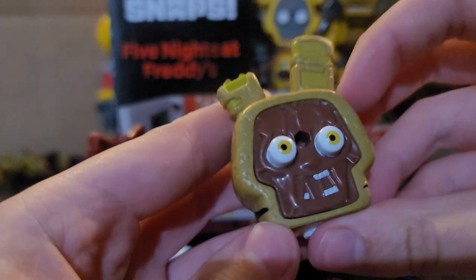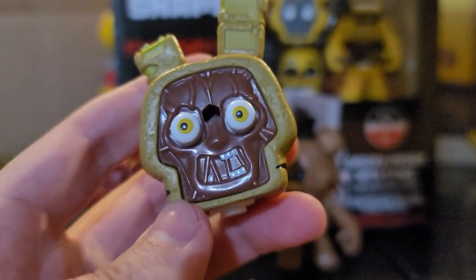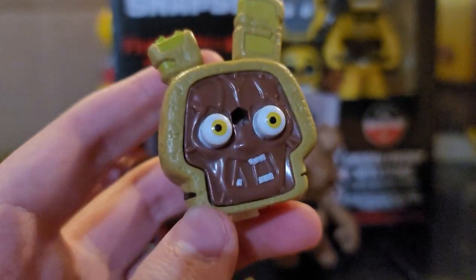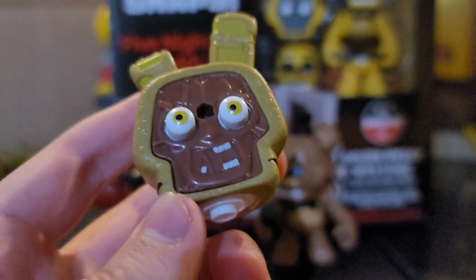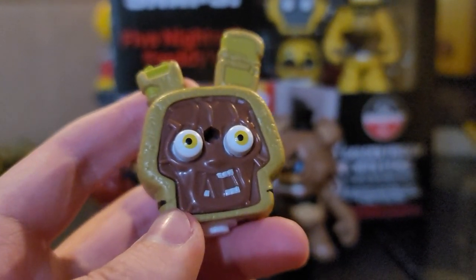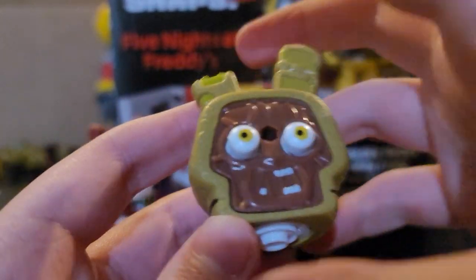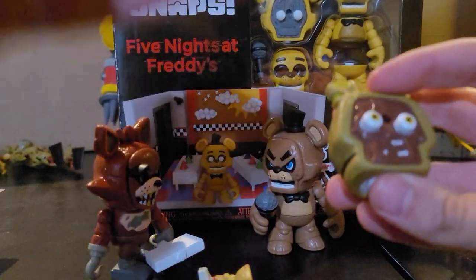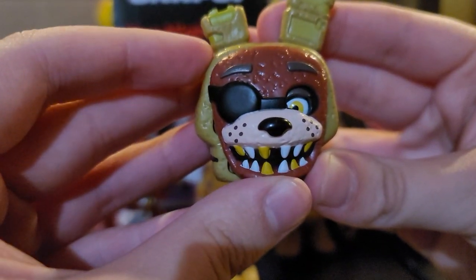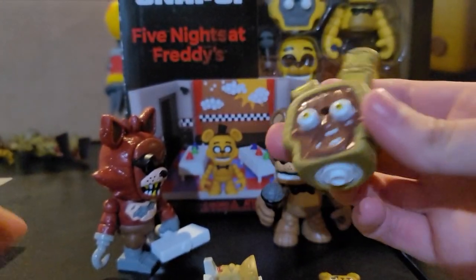Ooh, this is such a Halloween decoration Springtrap design. It is still kind of funny to me how this is supposed to be a toy for little kids and it's like, what is this? Oh, it's the rotting corpse of a murderer. Yay! Let's see what happens. Let's put this one on. Ugh. I don't like how that looks. That's obviously not that much better.